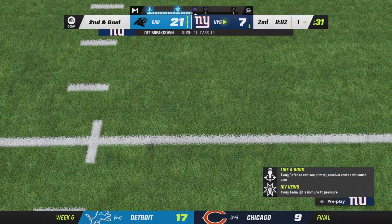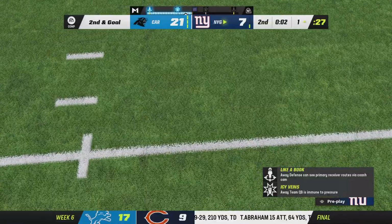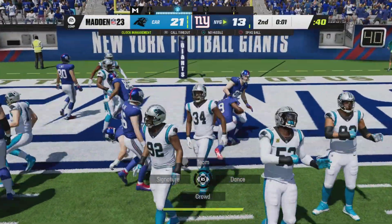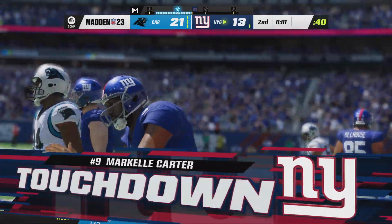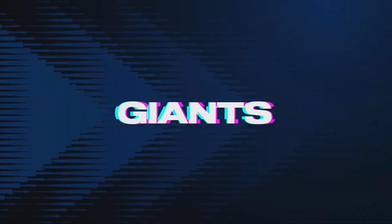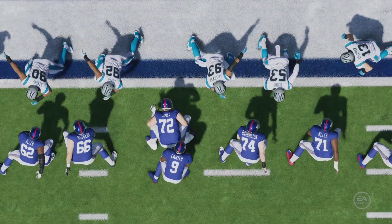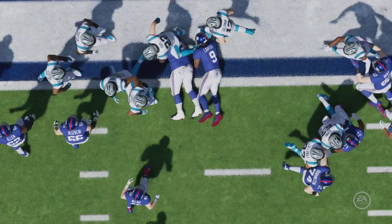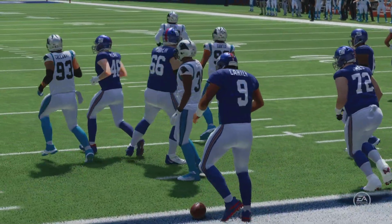Ready. 2 of their 3 red zone trips so far they've come up empty on. They'll look to reverse that trend on 2nd and goal. They'll go with the keeper. And he is over the line for another rushing touchdown. Is he a quarterback or is he a tailback? A great play there in the final seconds of the first half. And the Giants are able to cut into this lead in the final seconds of the first half.